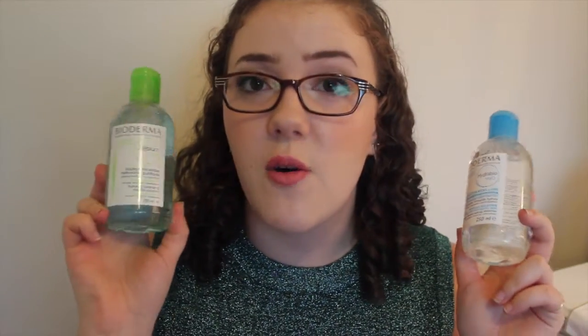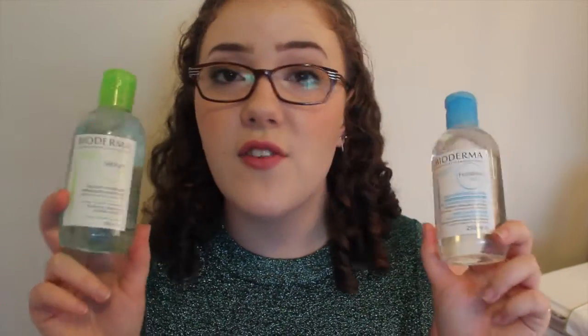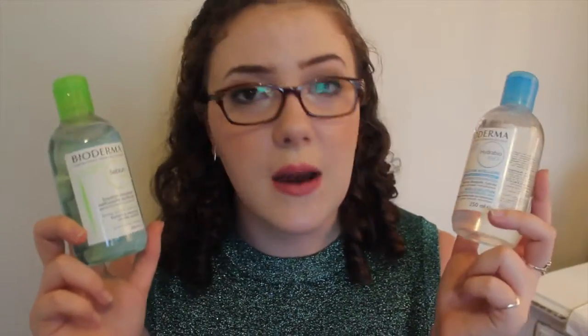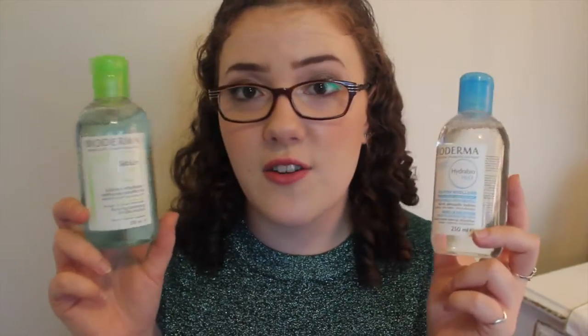I also bought 2 other Bioderma micellar lotions. This one's the Sebium H2O, and this is the Hydrabio H2O. This is for sensitive skin. This is for oily combination skin. I've never used these kinds before. I've used the Sensibio, so I decided to give these a go just to see if they're any better, if they work with my skin better, or if they're completely identical. I'm gonna give those a try.